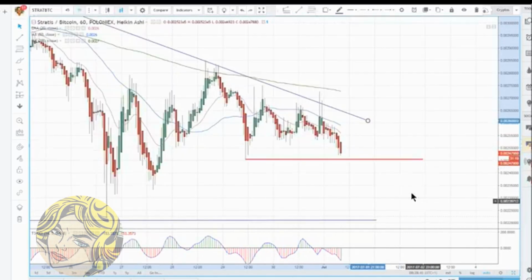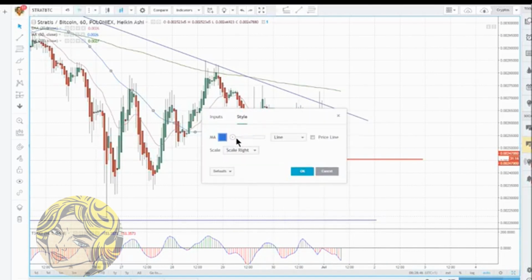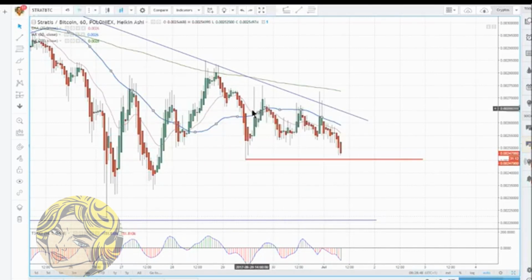this is your clue, look. I'm going to make this thicker. This 50 hourly moving average, it never managed to sustain above it. So when you see it go above, we should have found support and continued higher. We didn't. We got back below, then we came back and retested it, failed, came back and retested it.